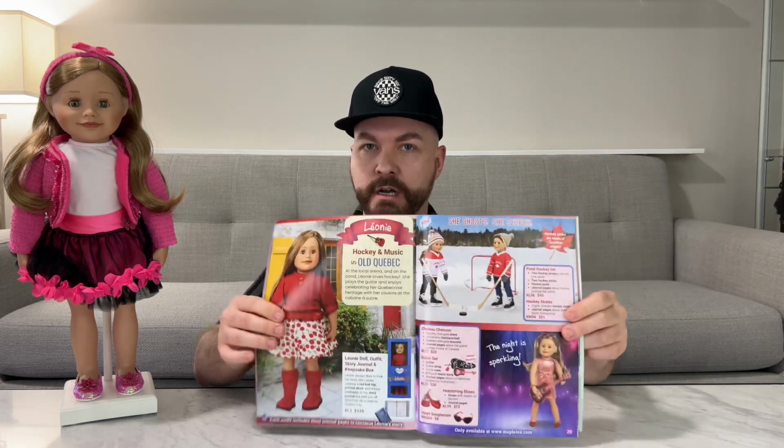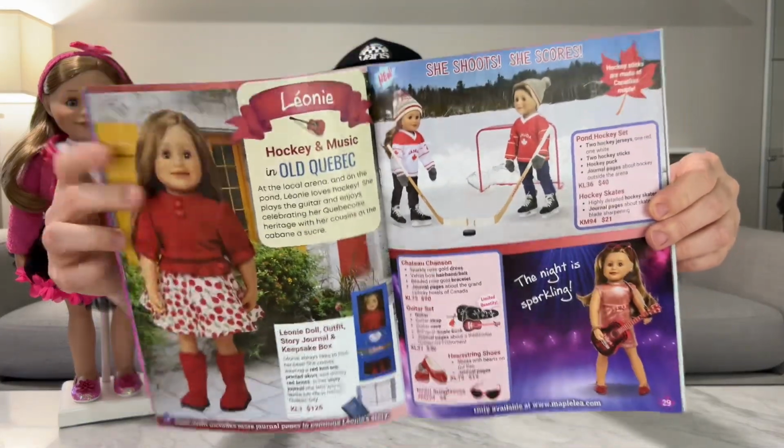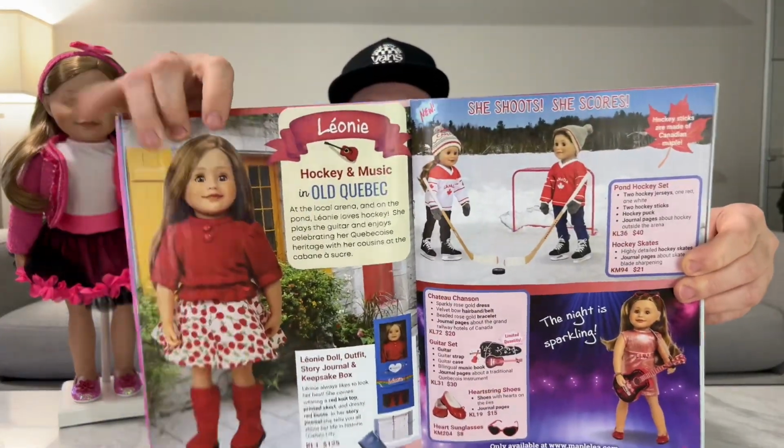This is her pages. These are her pages in the Maplelea catalog. So if you look at her name up here, the way it's written, you've got the accent over the E, the accent aigu, which means it's pronounced as A, like Leonie. And that's why her name's pronounced that way. Just in case people ever hear me talking, it's the same way I say Cecile because of that accent aigu. And the doll was introduced in 2008. She was the first new core doll. And there are 7 now, but there were only 4 before she came out.